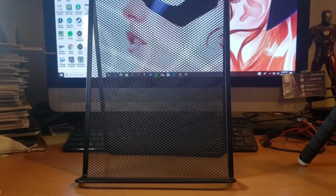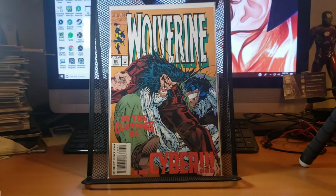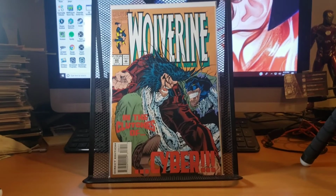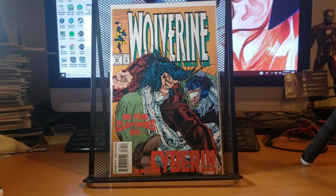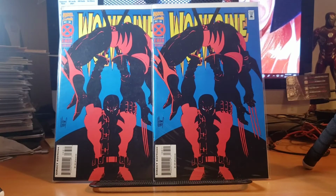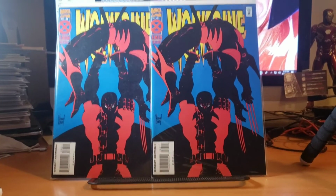Found this. It used to be a hot book. Wolverine number 80. This was the X-23 test tube baby thing, which writer Larry Hama kind of refuted, and the book wasn't really worth very much down the line. So whatever, I just picked it up for the fact that I didn't even have it. Found 2 copies of Wolverine number 88, and that's the first time Deadpool meets Wolverine, and you know, got that.